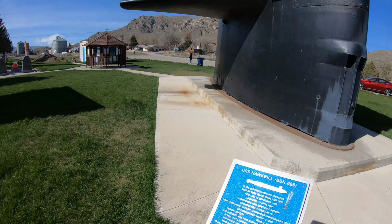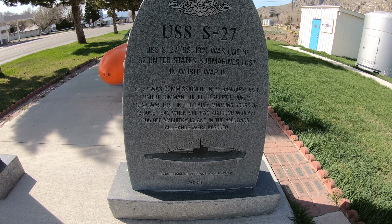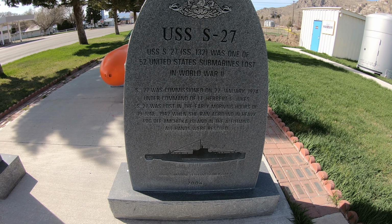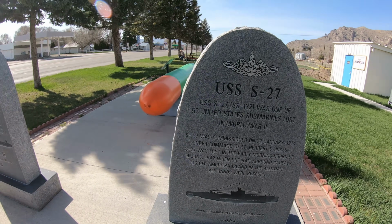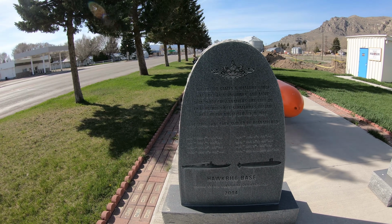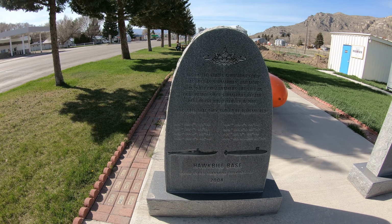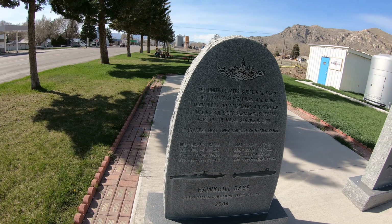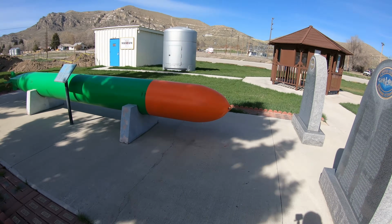And this is the sail from the USS Hawkbill, as you can see, that was commissioned in 1971, and I think was in the water through 2000. So then you can see the S-27 here. That was a submarine that was grounded in the Aleutians. I'm not sure why that is relevant, because I don't know if it was named Hawkbill as well. I couldn't see that.